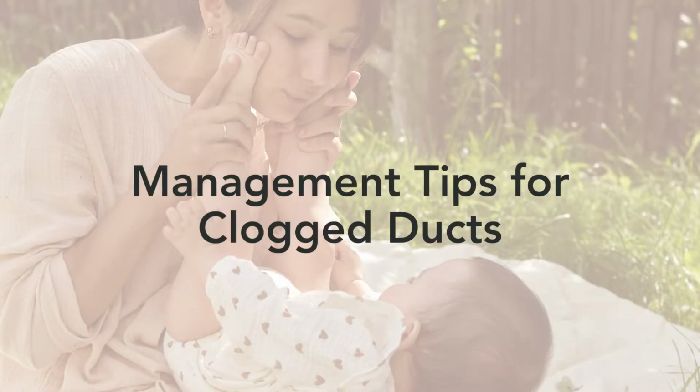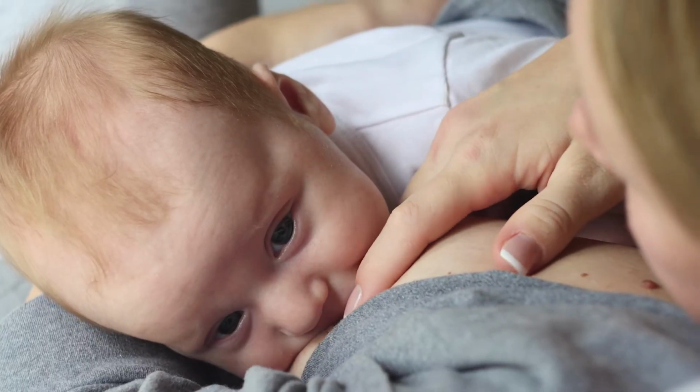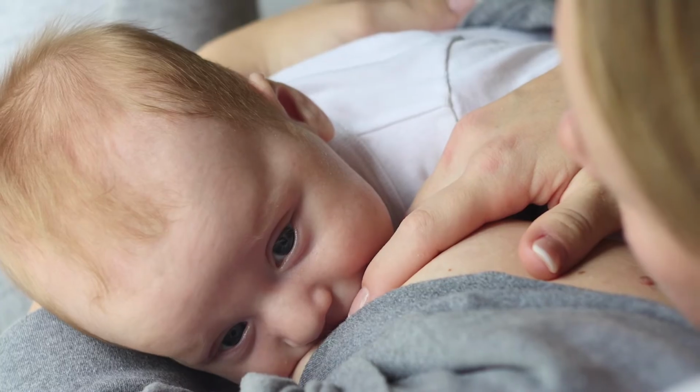So how do you manage a clogged duct if you're already experiencing one? Interestingly, some recommendations for handling clogs have changed recently based on newer research. So if you've heard advice about vigorous massage or applying lots of heat, we now know there are better ways to manage a clogged duct more gently and effectively. Let's go over what actually works and why.